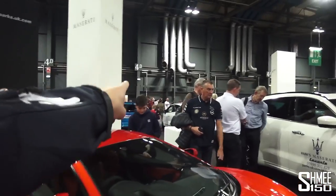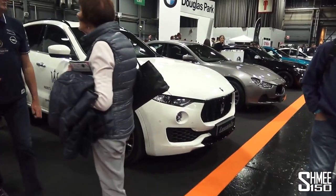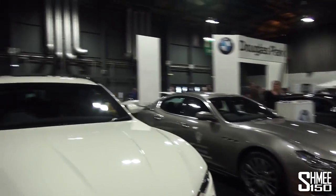Then beyond the McLarens, you can see the Bentleys behind. There's a Focus RS over there. We've got the Maseratis here. Basically, all the main companies you would think that you're going to see.